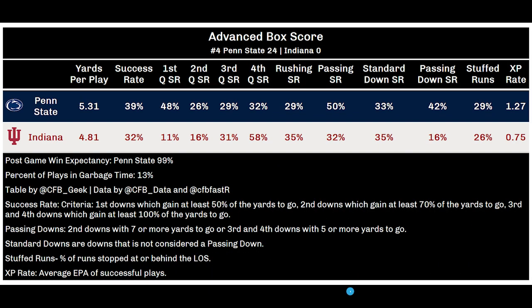For Penn State, I don't think they played a great game, but anytime you shut someone out and you win by 3 touchdowns, you'll take that any day of the week and twice on Sunday.